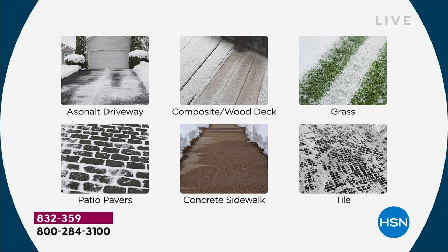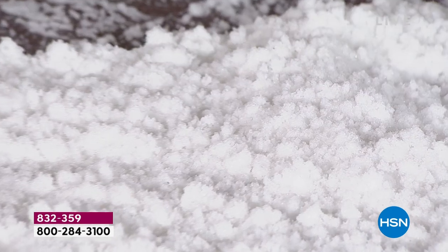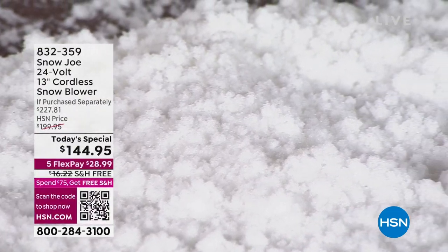And Adam, look at all the surfaces that this can do. Well, we get asked about this all the time, and whether it's your asphalt driveway, totally fine. The composite wooden deck, yes. The grass, well, we just saw that. It's gonna work on grass, patio pavers, no hassle, concrete sidewalk, absolutely. And tile, it's gonna work efficiently and effectively over all of it.